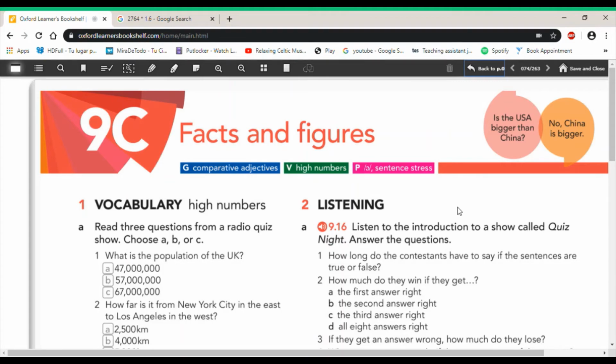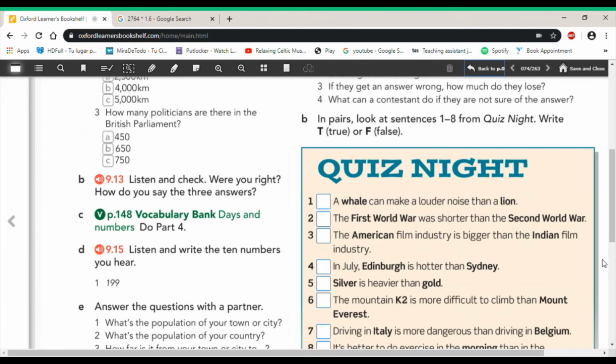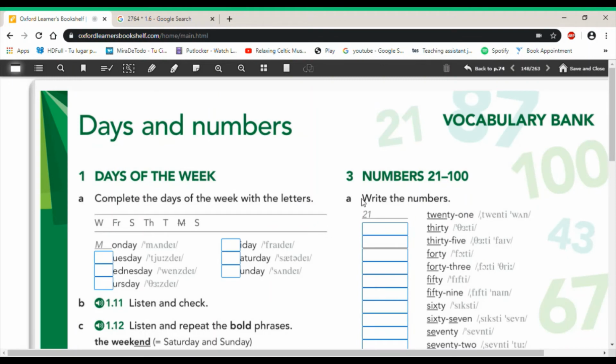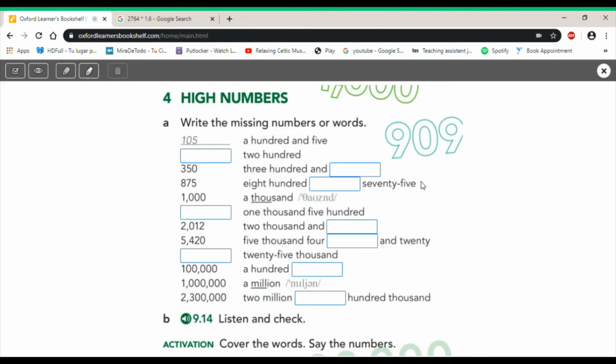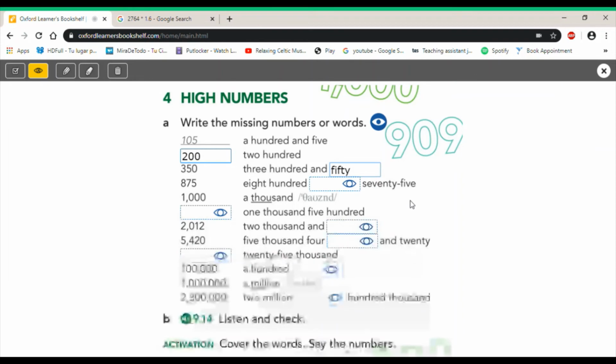Right, we're back again. So we're going to have a look at some vocabulary. I think you know this. Yeah, it's page 148, part 4, days and numbers. So we're going down to part 4, and we're going to have some high numbers, okay? And what I want you to do is look at this, and fill in the missing numbers or words. So for example, here, it's done for you. 105 is 105. What's 200? 200. That's it. Okay. 350, 350. Correct. Be careful with your spelling. Okay. Press pause now, and I'm going to put up all of the answers any moment now. So press pause and fill in your answers, and then we'll check.